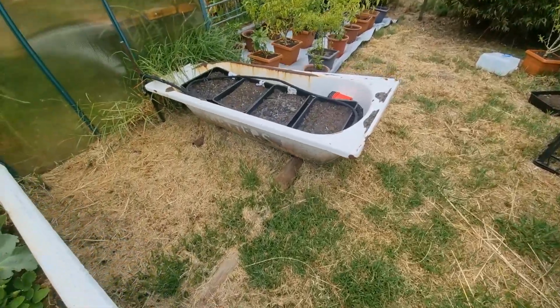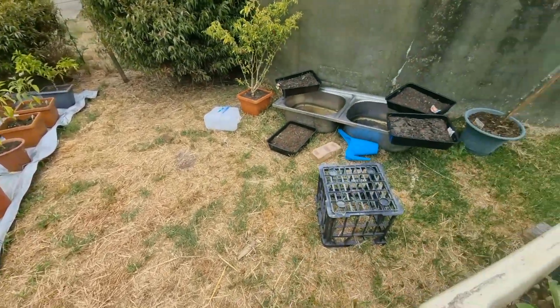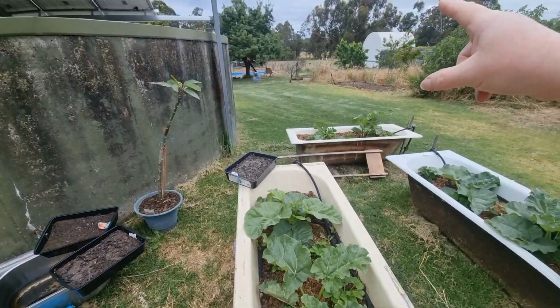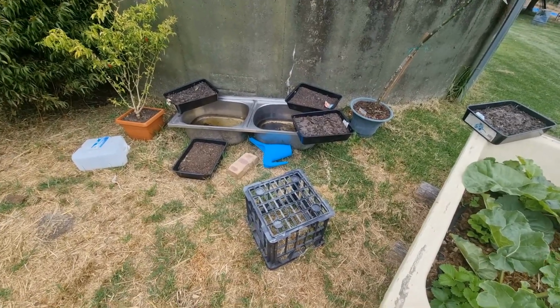So these here are my really sad looking tomatoes. Everything up here needs watering, so I'm going to grab the hose to fill these up, because the hose I use is for the retic down there, which means disconnecting and bringing it up here. But I'm going to do that and fill these up.